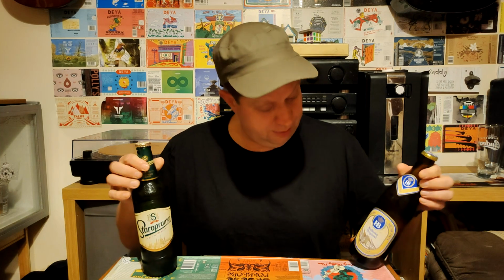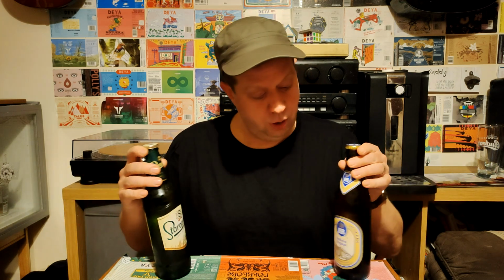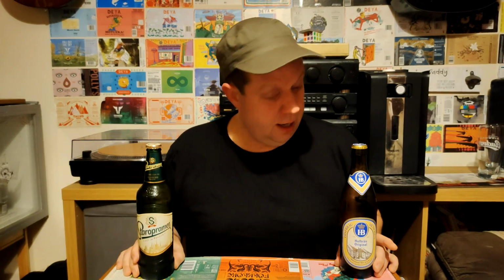But what we're going to do is get these poured out into glasses, and have a taste of them, because there's not much more I can say about them really. I mean, Hofbrau, very well known beer in Germany. Staropramen, incredibly well known beer in the Czech Republic, known for its balanced taste. Well, let's have a see. It's been a long time since I've had a Hofbrau. It's going to be very interesting to see how this turns out. So let's get them poured into glasses, and I'll see you in a sec.